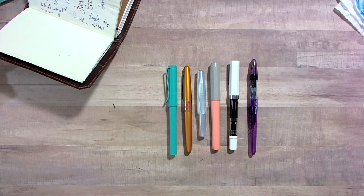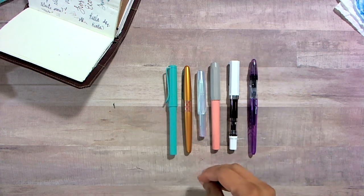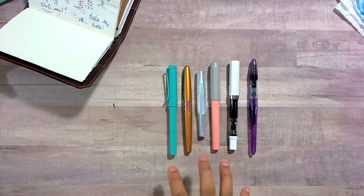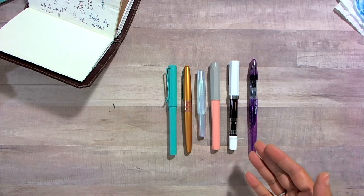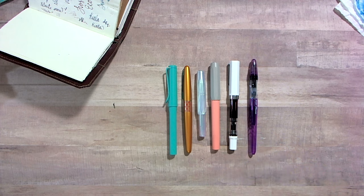I do have a couple of pens that I'll be trying out for the first time in 2025 that I've had since 2024, but I just haven't had time to play with them. So I'll see if those pens feel like they could replace any of these, but for now, these are my favorite 5 pens for beginners, no matter where you are on your journey. No matter which one you choose, I think you're going to be in for a great creative journey with these pens.